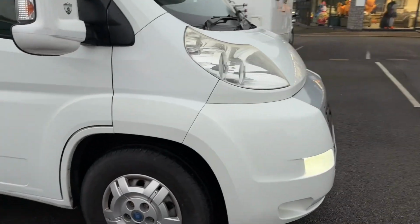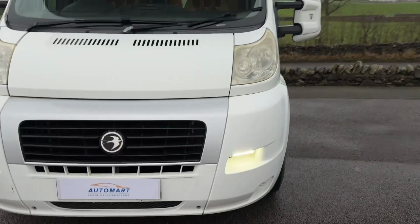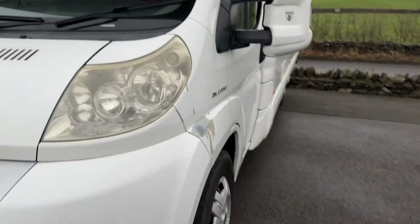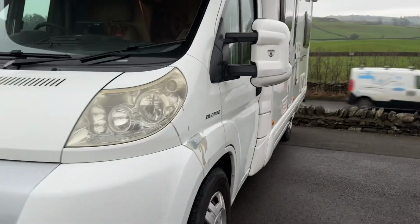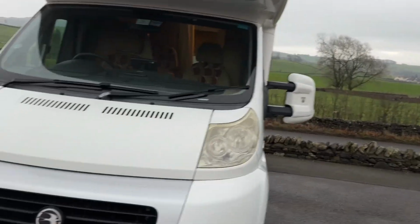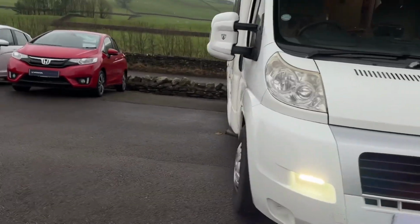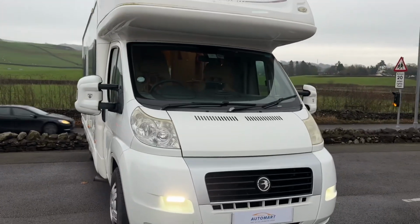This is a 2.3 diesel as well, this van. You've got the LED daytime running lights, which look excellent as well. There's a little bit of paint work that will be done as well before you do take it. So it'll look really nice. It's got the armour covers on the mirrors as well for a bit of extra protection, and they look really nice as well.